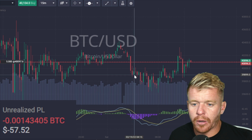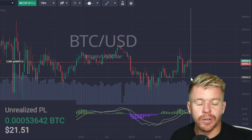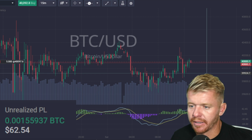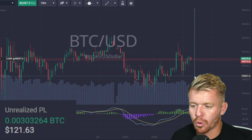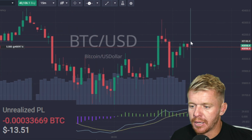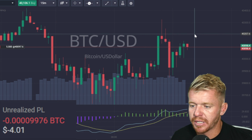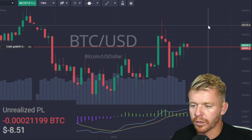All right, so Bitcoin not wanting to push up to this level. Looks like it might want to turn down earlier than we were expecting. And that's trading sometimes, right? That just happens. So we ended up shorting right there at that denial. You can see that 15-minute candle. My stop on this trade is pretty simple: 40,200, right up in this level here, right before 40,300.